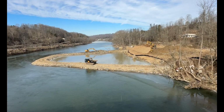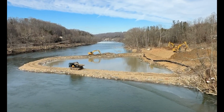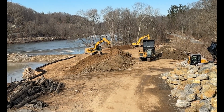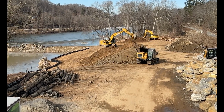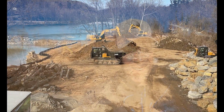In our last episode, we mentioned a pause in work to resolve engineering and design questions after the flood, to coordinate with funders, with FEMA, and with permitting agencies, and to ensure that we were ready to move forward. While some questions remain, the news has been all positive, and that allows Baker Grading to restart work.